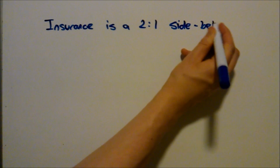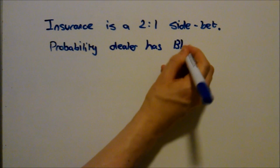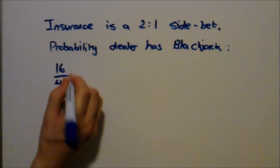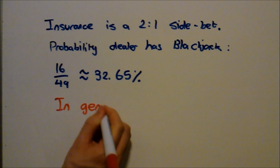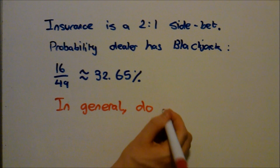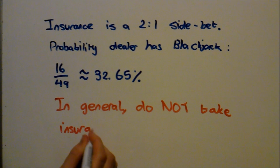Okay, as this is a 2 to 1 side bet, if you want a return on your money, you need to win this at least half the time. Now the dealer needs a 10 value card. 16 of the remaining 49 cards have this, which is less than a third of the time. Hence, without sneaky strategies such as card counting, you will not get a return on your money and you should not in general take insurance. The same goes for most other side bets too.